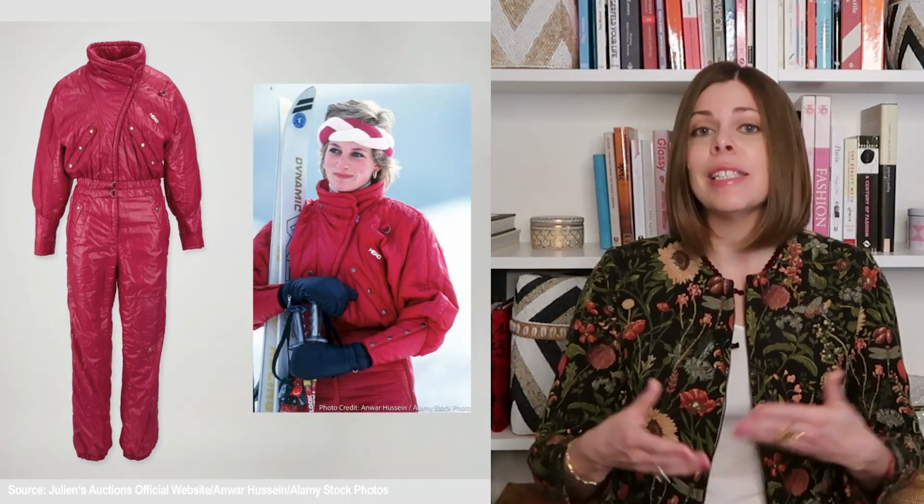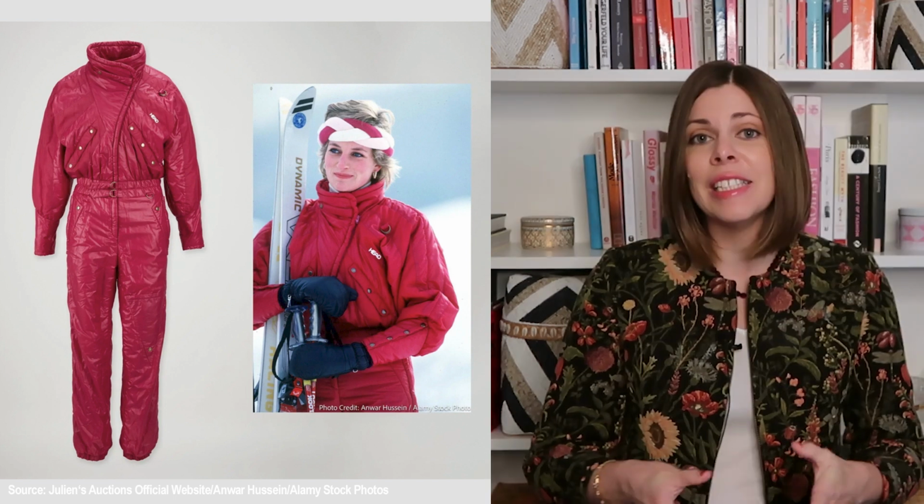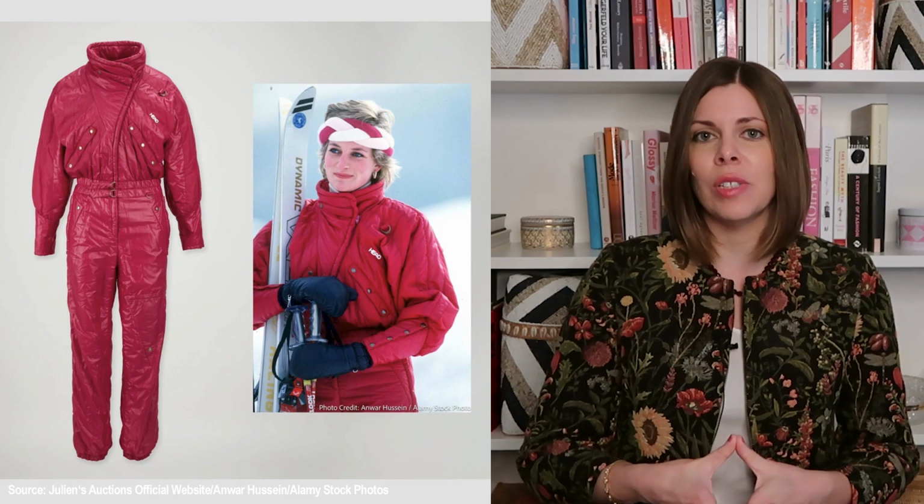I think this ski suit became so iconic not only because of the bright and daring color, it was also how she styled it, for example, the braided headbands and the gold earrings. So this is definitely also one of the highlights of this auction.